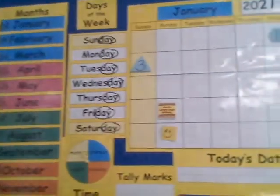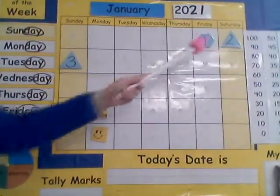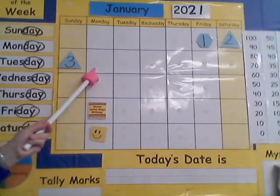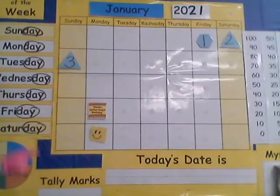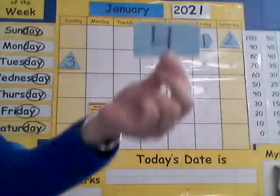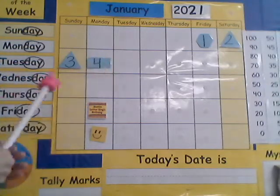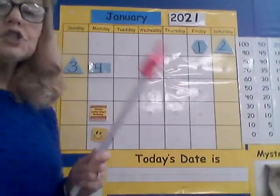Alrighty, friends, so it looks like we have a number day missing. Let's go ahead and count and see what it is. 1, 2, 3, 4. Okay, well, so far, let's see what kind of pattern we have. So far, we have A, B, B, but friends, we don't know if it will be A, B, B, C, or just A, B, B. We don't know. So let's look at number 4 to see if that will tell us what our pattern for the month of January will be. Ta-da! Here's number 4. And what shape is that? Yep, it is a rectangle. So let's see what kind of pattern we have. A, B, B, C. So it looks like we have an A, B, B, C pattern, but we'll know for sure tomorrow.